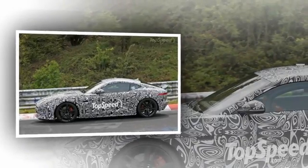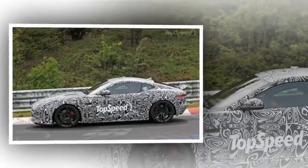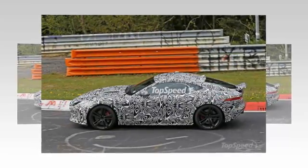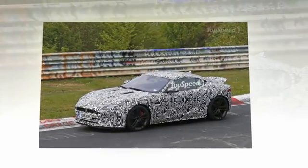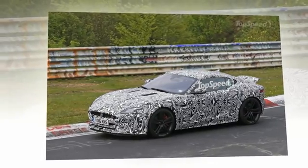Our spy photographers managed to snag the updated model carving up the Nürburgring, and at first blush, it looks to get the usual nip and tuck treatment for exterior styling. Details on the interior and drivetrain are a little more vague, but rumor has it there's gonna be new infotainment gear and more efficient engines. Most, if not all, of these changes should apply equally to both the coupe and convertible.